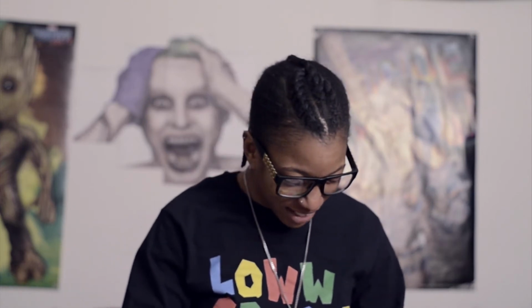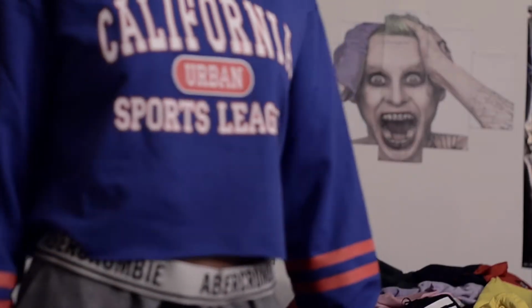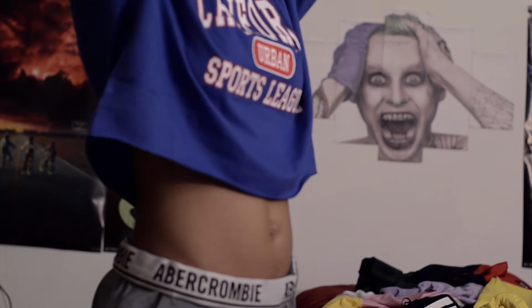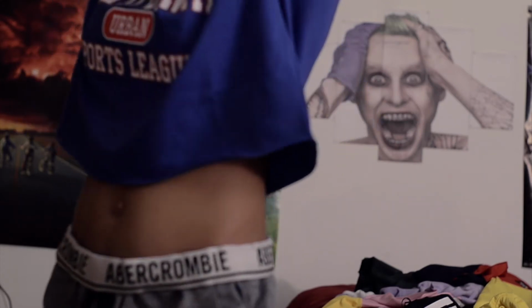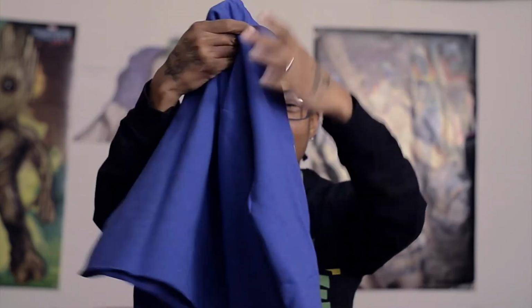I'm excited. I am very excited. I'm always excited to open up my new stuff. So this is a small. Okay. It's like a blue crop top. It has some stripes, some red stripes. My favorite color is red, so you know I had to get something with a little red in there. So we got red stripes. We got red stripes on the other side. Ooh, this is cute. I like this. And I can't wait to wear this. Nice.